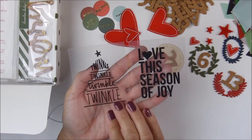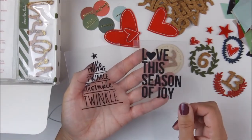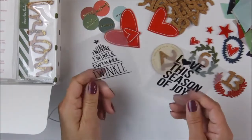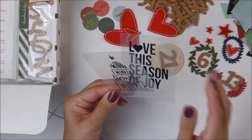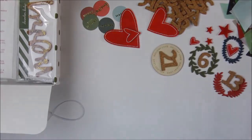Anyhow, here we have a couple of transparencies. This one says Love This Season of Joy, and this one is Twinkle Twinkle in the shape of a tree. So that's very pretty. I like to use these as peekaboos, so I will stick this in one of the pockets and then you'll see one of the pictures from the next page on the back side. Those are those.